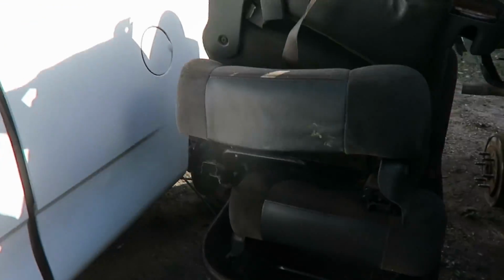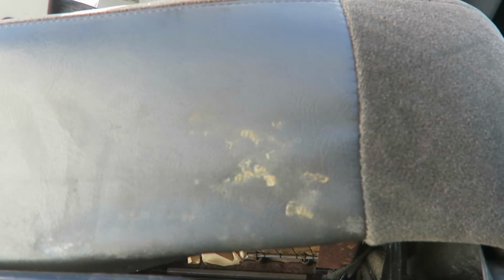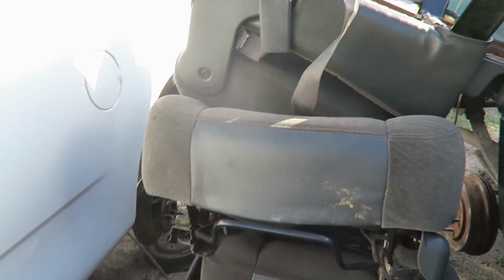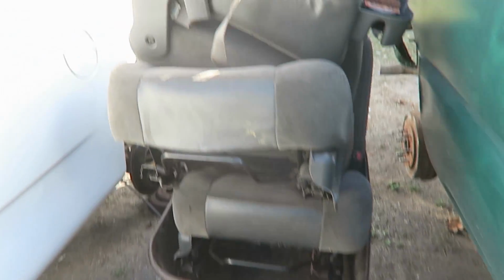All right, successfully got the seats. Ew, what is that? Ew, I shouldn't show you guys this because you're gonna abolish me for getting these. But I asked the cashier, and it's like 80 bucks for these, which is pretty cheap.